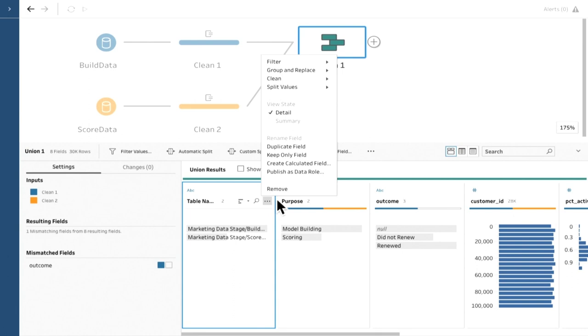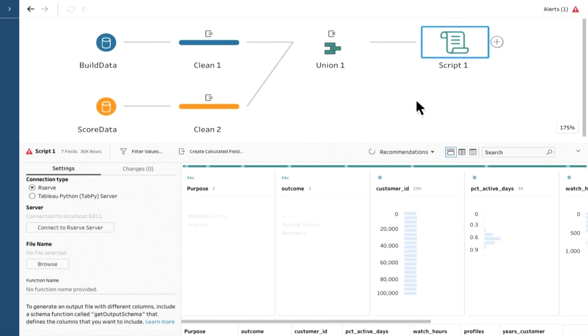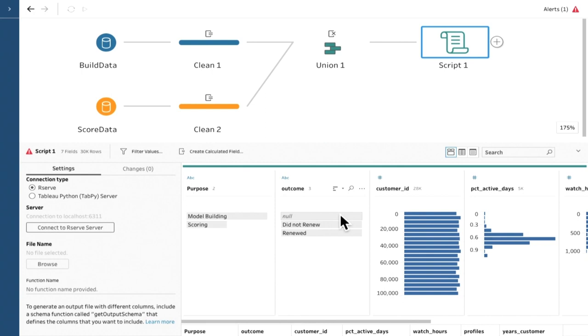Now we're ready to add our model file to this flow. With 2019.3 and up, you'll see a new option under the plus menu called Add Script. In here, we have the option to use an R server or a TabPy server. I want to connect to an R server and I'm going to use my localhost. Now I just need to add the model file that I want to use.